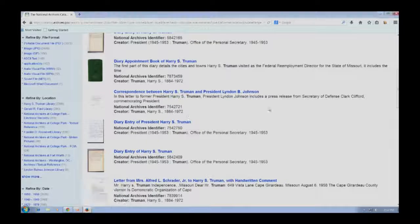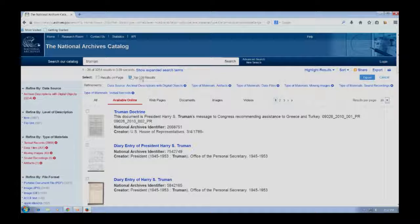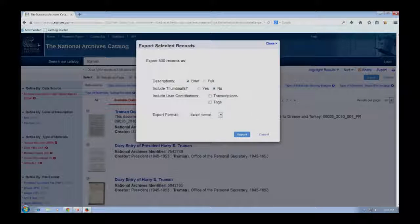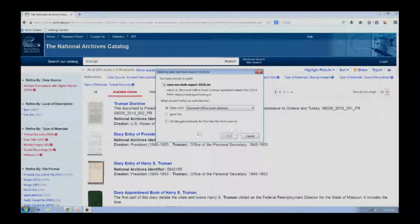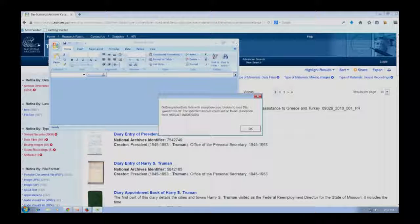I can show what that would look like. It might take a little while, so hopefully. Let's try, because we're only going to do 500 here now that I'm logged out. I'm just going to do the brief results, not all the extra stuff, and I'll just select CSV. Okay, now it is prompting me to download my CSV file, so I'm going to hit OK to open it. And this will just open up into Excel, exactly.